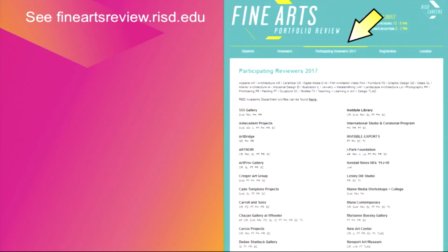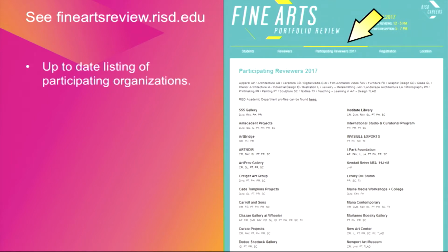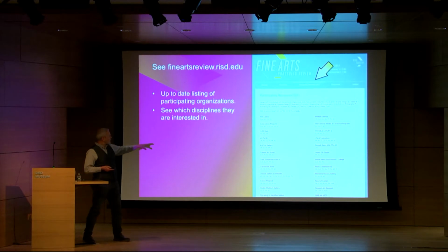So indeed, you can check out all the participating companies, and if you haven't been looking, this is something you want to do tonight and tomorrow before you register. At the site, when you click on participating companies, you're going to get this overview, and all the information you're going to see there is completely up to date. Something you might have seen on the design portfolio review, and it's true in the fine art, arts organizations now pick which majors they would prefer to see. So if you're questioning whether your major is appropriate, you will see a listing of majors.